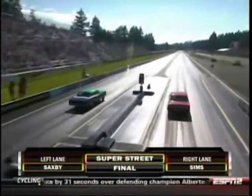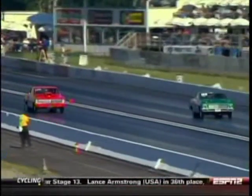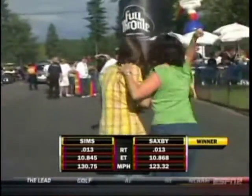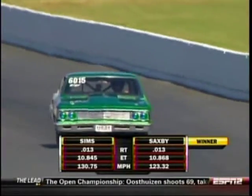The Super Street final rounder, that's the 1090 heads-up class. Somebody's going to get their first ever national event win. Bob Sims, the Jags All-Star, heading down with that Chevrolet Nova. Darrell Saxby out of Washington over there with that green Chevrolet, and at the stripe it's going to be Saxby gets the win, and he goes 1086. The crowd goes wild. He goes to the winner's circle for the first time.